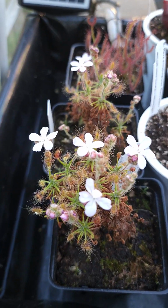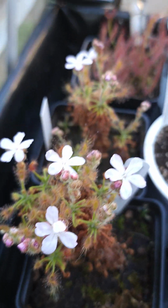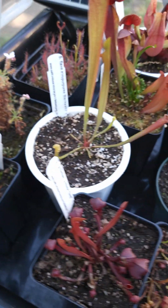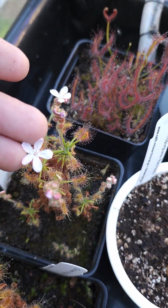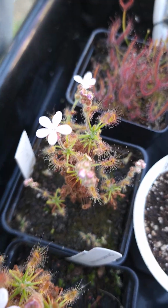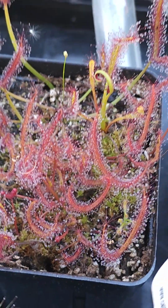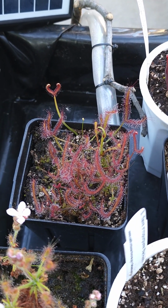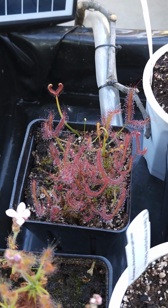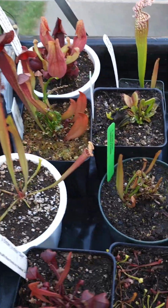And then my Scorpioids, of course. There's the flowers of the Scorpioids. Nice and flat, since I did raise the humidity in here. Not as dry in here. And then, of course, you can tell by the dew. Yeah, multifida. Multifida? I don't know, guys. How do you pronounce it? I know, I could probably look it up, but yeah.